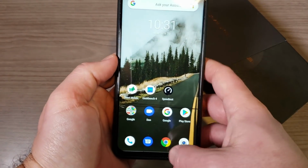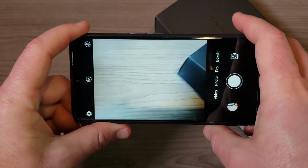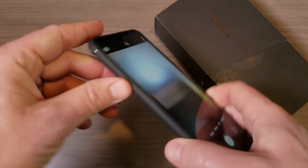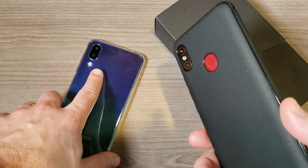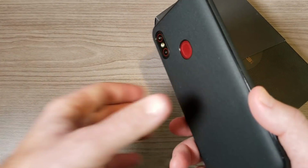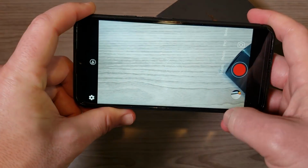Now, as far as the cameras go, again, this is definitely the best cameras out of any Umidigi phone I've ever reviewed. And let's go ahead and talk about some of the things about this camera. So first of all, this is definitely not a great camera. Keep that in mind, because it's only a $219 phone, and it's significantly better than what you get on the One Max, so that's again another huge upgrade, but still it's not great, and let me explain why. So first of all, with video, let's start there.